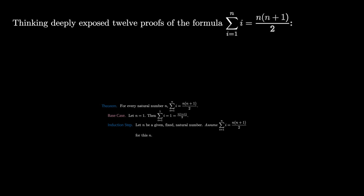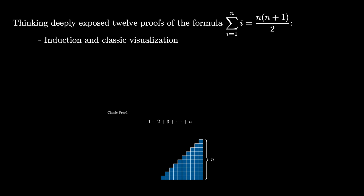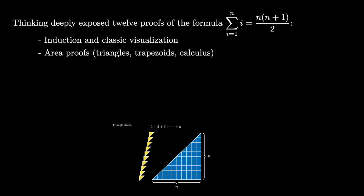It's really amazing what thinking deeply about simple things can do for you. In this case, we found 12 proofs for the sum of the integers formula that exposed us to a variety of mathematical topics. We began with the tried and true induction proof, along with the classic visual proof, reflecting the reverse and add procedure. But we didn't stop there.